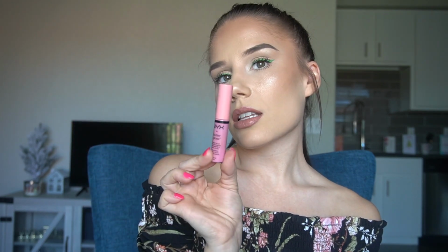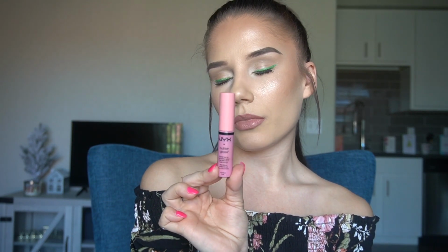But if you like a high-end, I love Kat Von D's. They're amazing. And then for glosses, if you guys don't want to spend a lot of money on a gloss, I would recommend the NYX Butter Glosses. I'm sorry, but they're off the chain. They're just off the chain.